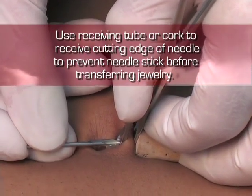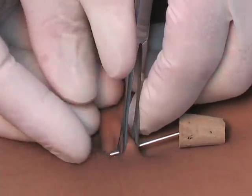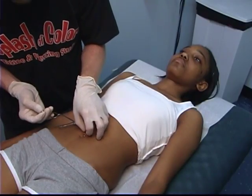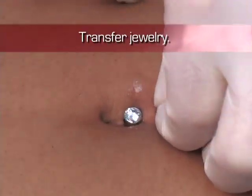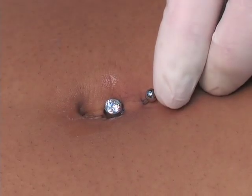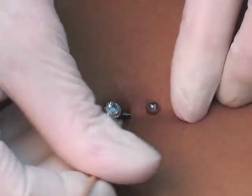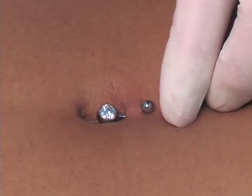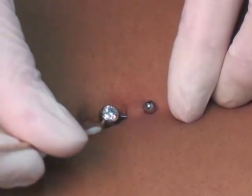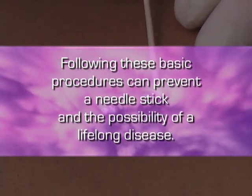Use a receiving tube or cork to receive the cutting edge of the needle to prevent needle stick before transferring jewelry. Transfer jewelry. If any blood is present, use a sterile cotton-tipped applicator to clean the area. Following these basic procedures can prevent a needle stick and the possibility of a lifelong disease.